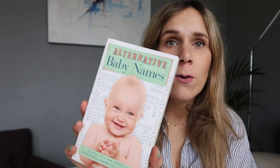And then lastly, just a couple of little bits. Some police outside. A couple of little Baby and Jet bits. So Baby is this baby name book, the alternative baby name guide. Choose from hip, cool and original names for your little one. Some of them are definitely quite try hard. Some of them are absolutely mental.